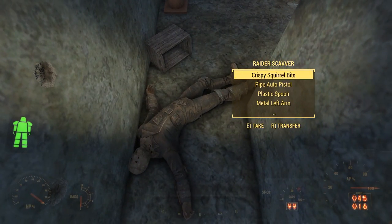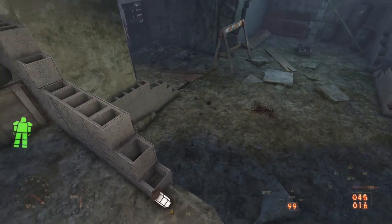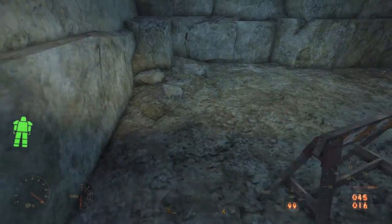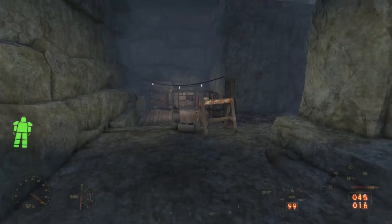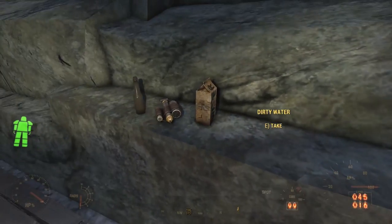Now, we can take the big block elevator all the way to the top for a fast exit if we want, but I ran down here pretty fast killing all those raiders, so I'm gonna take my time looting everything as I wind my way back up. And that, ladies and gentlemen, is the full story of Thicket Excavations and Sully Mathis in Fallout 4.